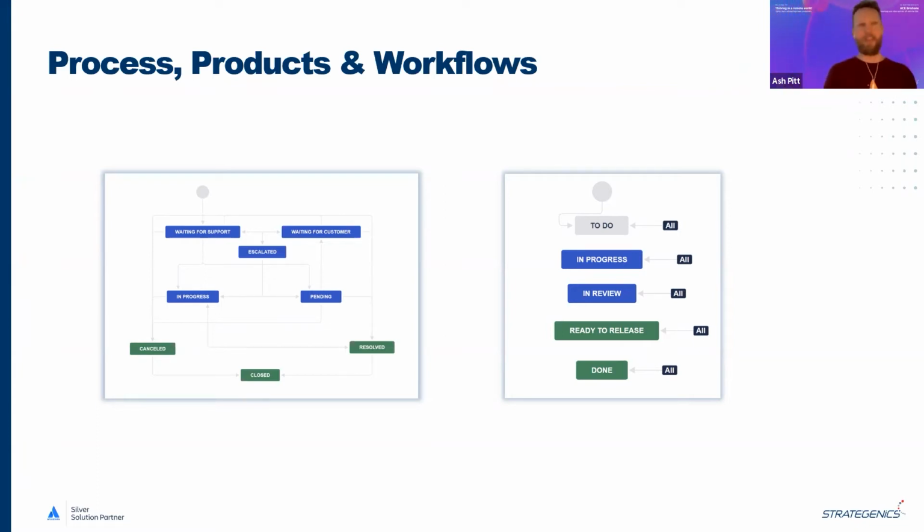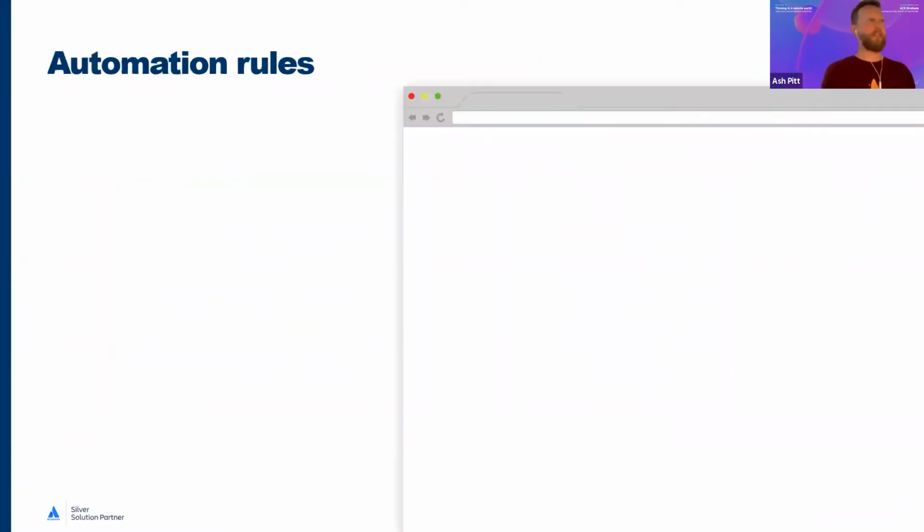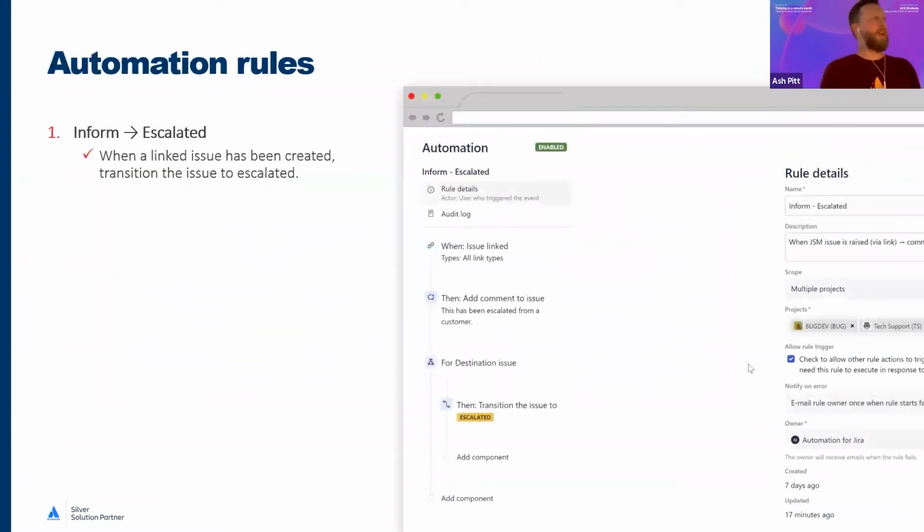But what we're going to do is have these two humming together so it can go through the journey. By doing that, we're going to use some out of the box functionality in Jira called automation. And these are the processes that we'll show you. I'm just highlighting these, but I've put a few more in because I'm lazy and I don't want to do more manual work. But the first bit is around informing people when it's escalated.